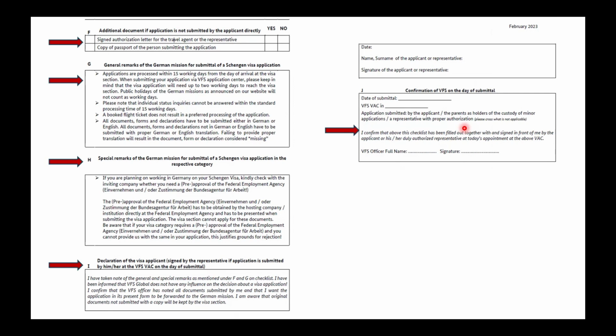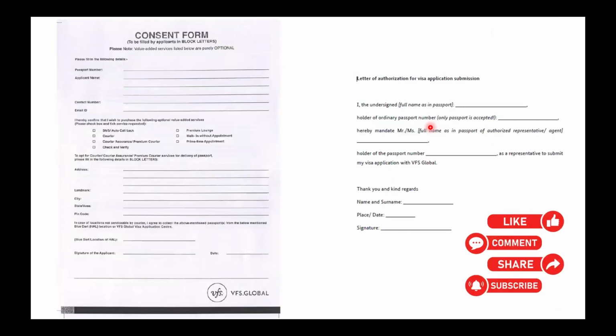Remember, they're collecting your documents. They will send it to the embassy of the country that you are applying to, right? And they will sign that yes, this was my name, I checked the documents and I'm sending you these documents. This is what is submitted at the embassy.